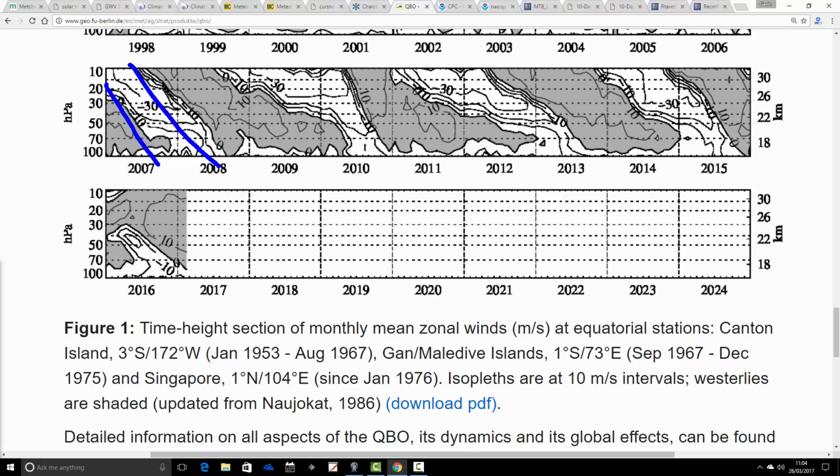whereas easterly QBOs, and on these charts, easterly QBOs are indicated by these white areas just here. Easterly QBOs are when the zonal winds, particularly again around the pole, are weakened, and they sometimes reverse and go easterly. So that is associated with not a guarantee, but an increased risk of northern blocking.